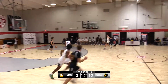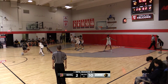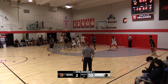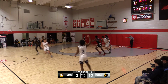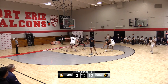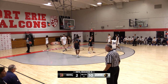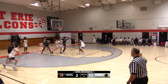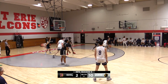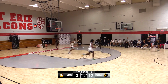All right, we're back here in the first quarter. Quick start by Royal Crown, as expected. 10-point lead for them early on. Birch Bacher, no good. He's been their energizer bunny. Bacher for Edge. John Blake. Nice take. Austin Good gets it to go.